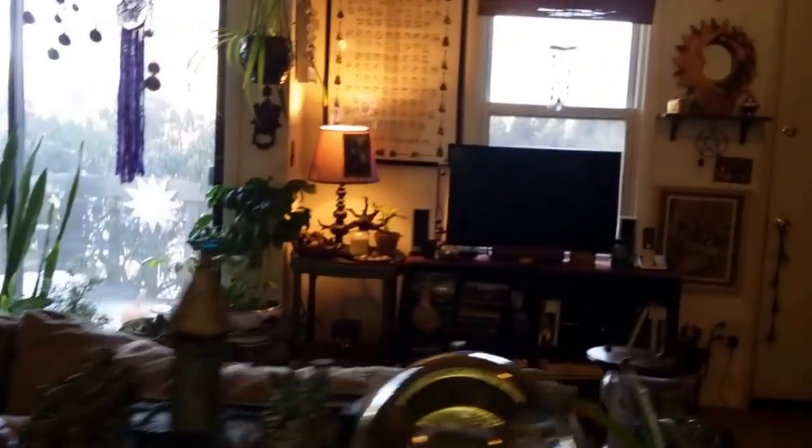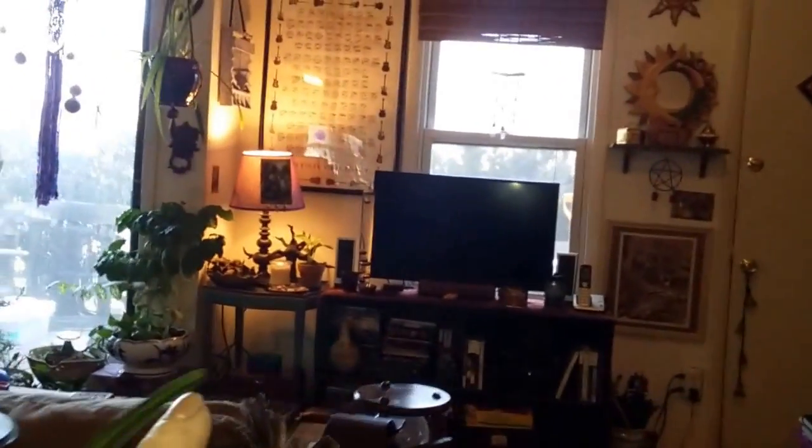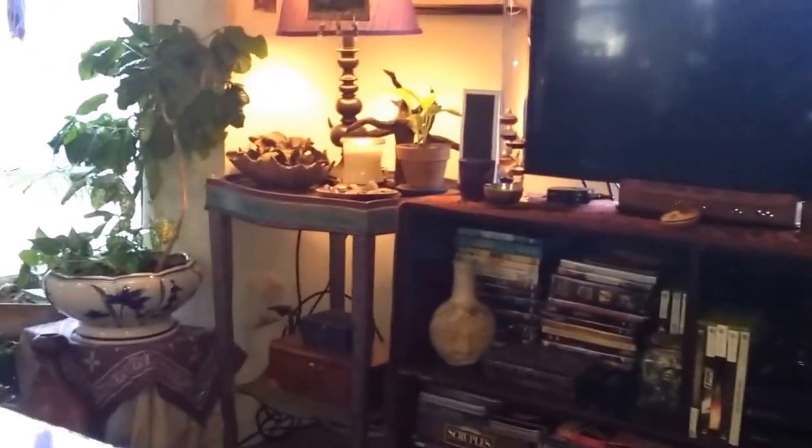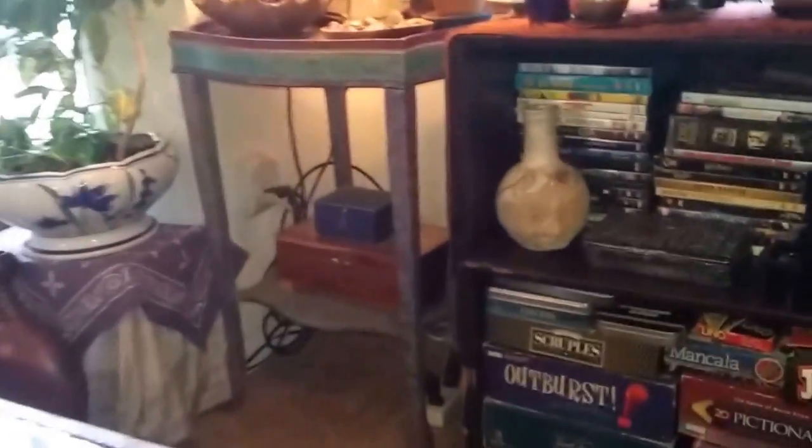So that's good. And next on the agenda, you can also see over there under the lamp, that table is the one that had my fantasy books on it. And that is now clear and free. And I just have two little boxes on there that spark joy for sure.